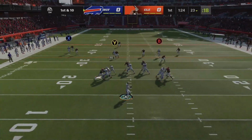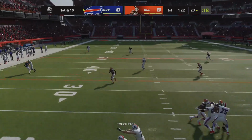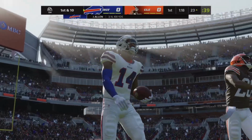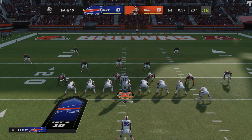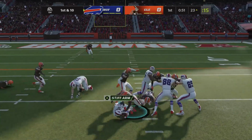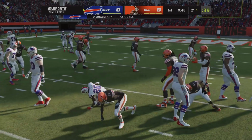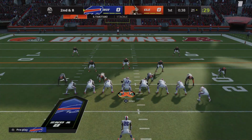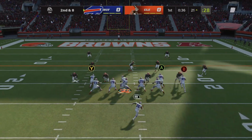So they fake the handoff. Now Allen going deep for Diggs. And that is caught one-handed. And coaches go, two hands still works. I know, but they go for them so often now that I'm almost starting to take them for granted. Yeah, that's unbelievable, isn't it? Because these are sensational type plays. Especially that one with a defender right there.